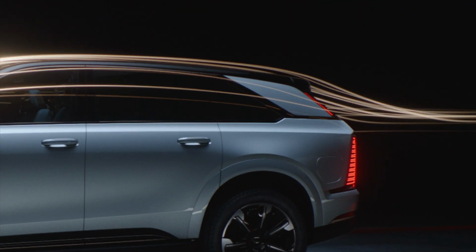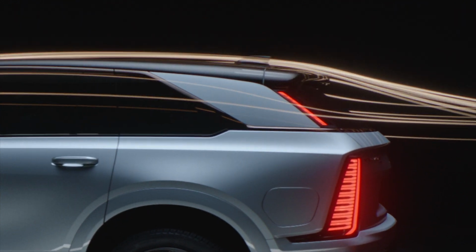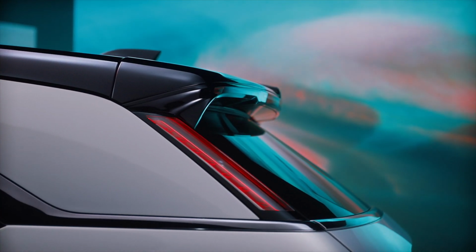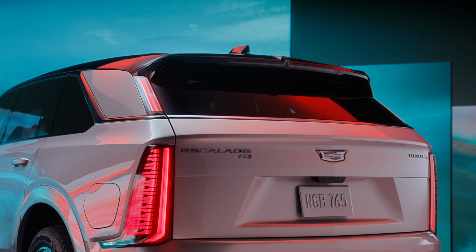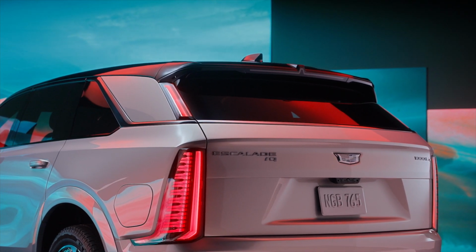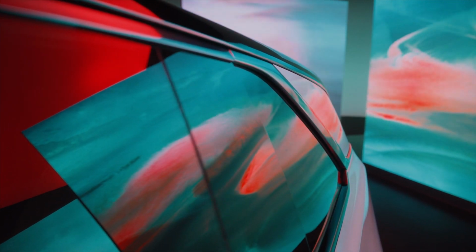For example, a spoiler corner applique connects the edges of the rear spoiler and the liftgate glass, smoothing the transition of air with an uninterrupted surface at the corner of the vehicle. Also, the shape and size of the spoiler, the distance it protrudes from the liftgate glass, the exact angle of the roofline slope. All of those details were optimized for aerodynamic efficiency without sacrificing style.